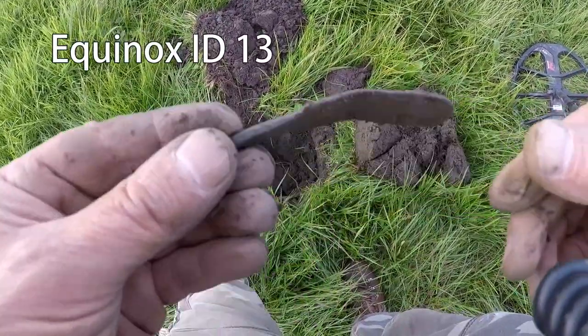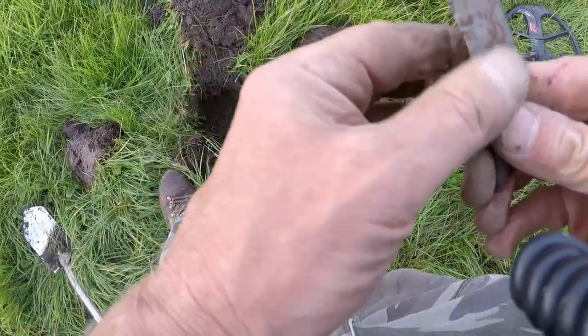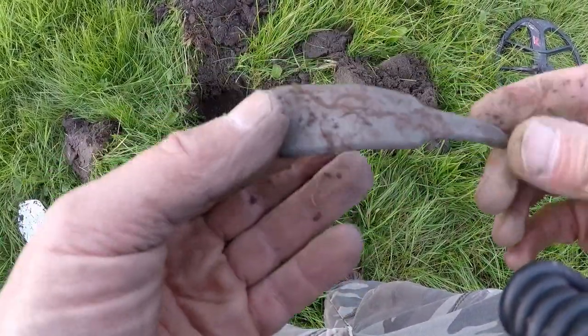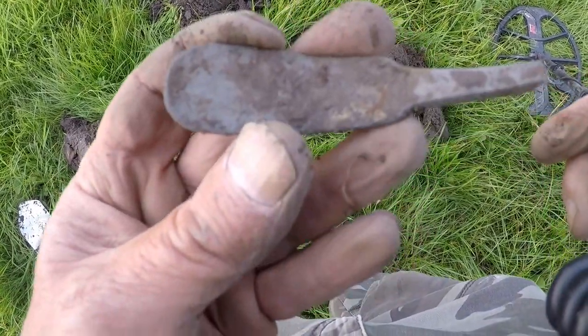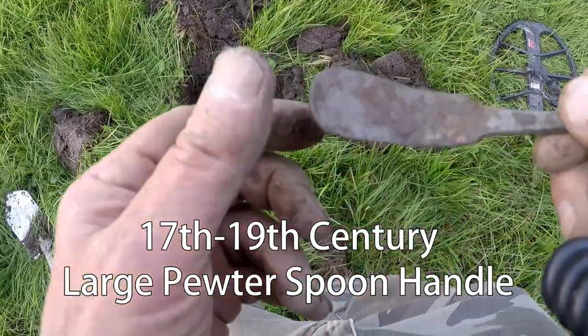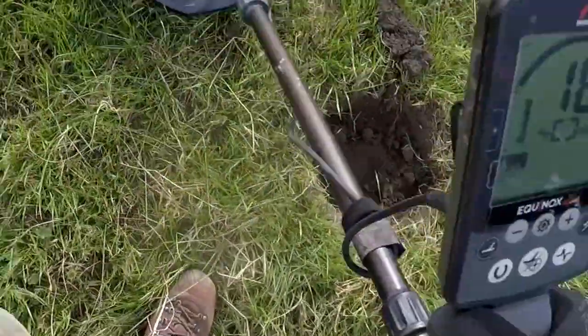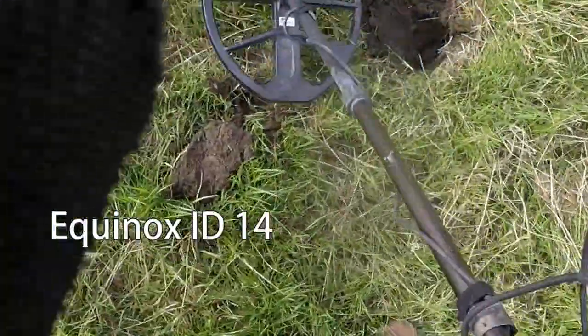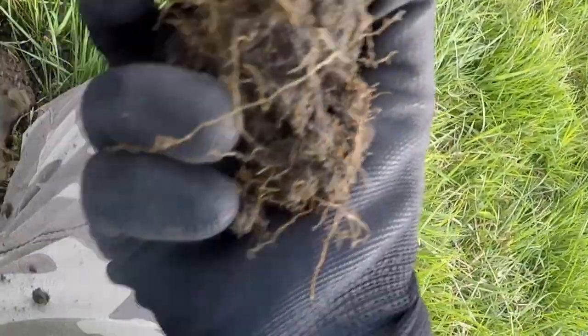End of a spoon. Spoon handle. Somebody's had dindins here. Somebody's been eating in the fields. I think it's gilded and all. One sod. What's this then? It is reveal.